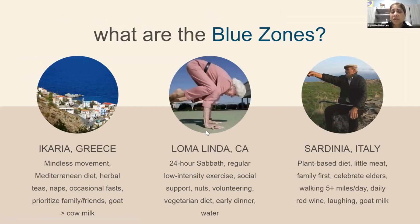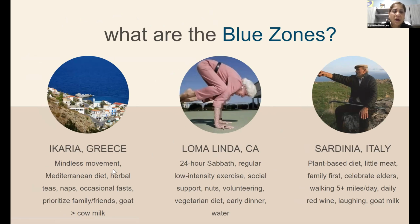So what is the blue zone? This is where the Mediterranean diet was studied mostly. In the blue zones, we have Greece, where they look at mindless movement, the Mediterranean diet, and they focus a lot on herbal teas. They get their naps, they fast occasionally. Their priority is family and friends. They drink more goat milk instead of cow's milk.